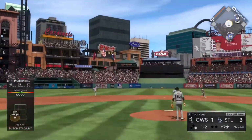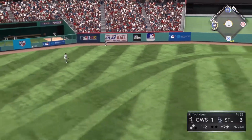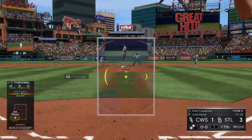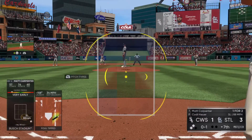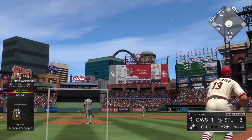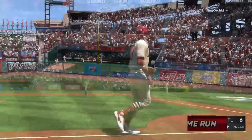Now a ball lined toward the alley in left center. And this is going to find the gap and roll toward the bullpen for extra bases. And he'll pull into second here with nobody out. At the plate now, Matt Carpenter. He'll go after the first pitch and bounce it into foul territory. 0-1, here it comes. There's a swing and a drive hit well out to right field. Looking up is Eaton. And this one is gone. A home run.